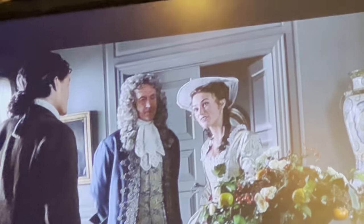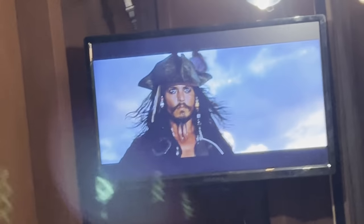Oi! Find the fucking sword you get! Is that Jack Sparrow? Yeah. The legendary. That's us! There we are! We're so hot!